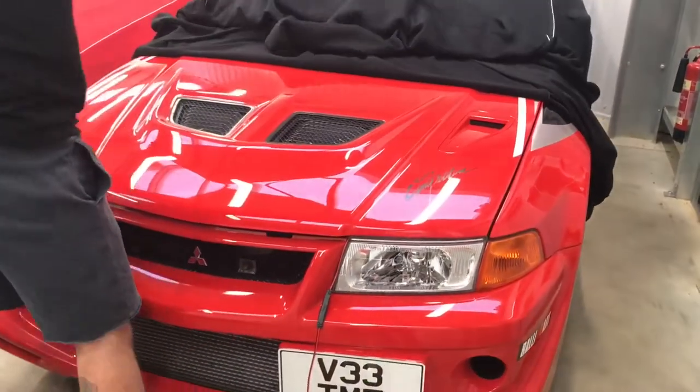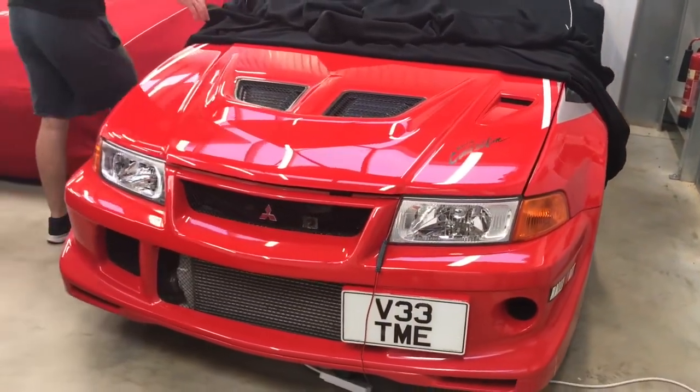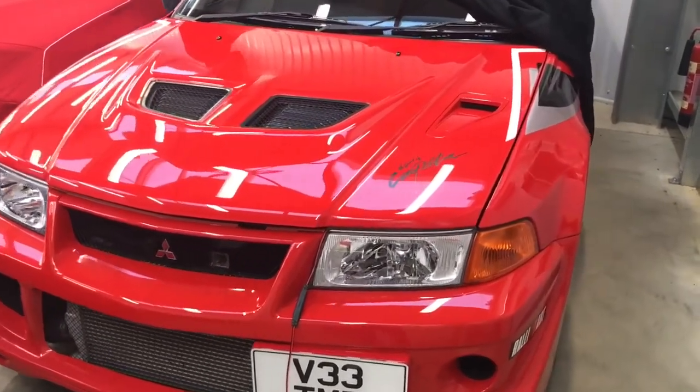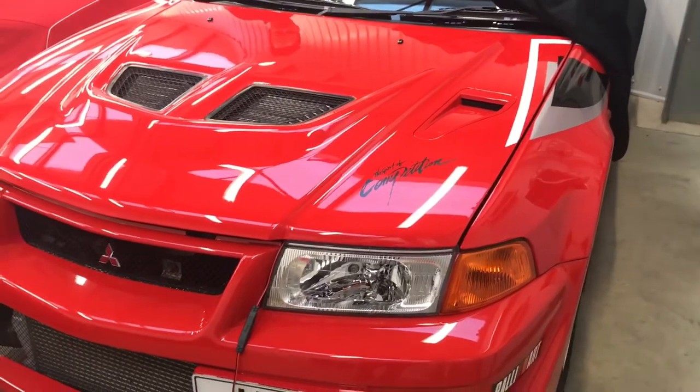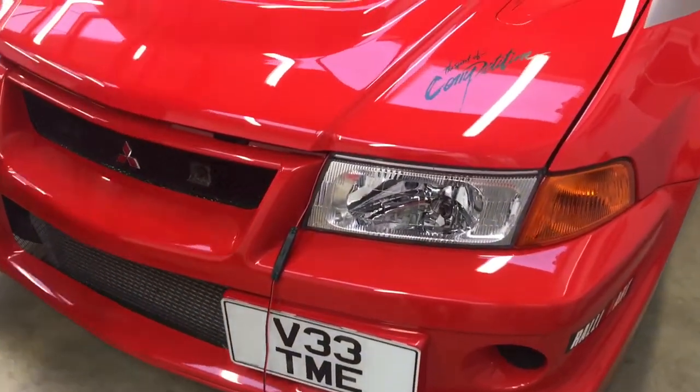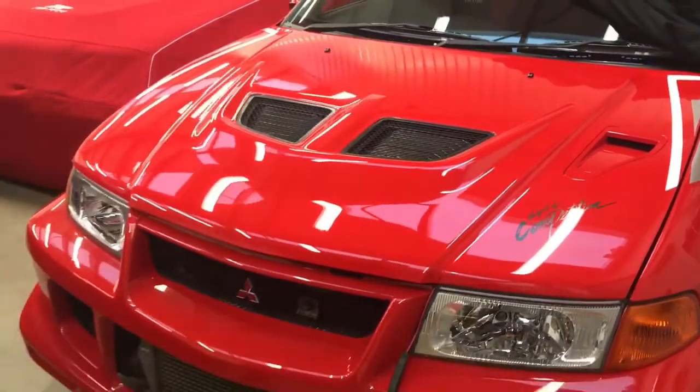But it's a Subaru. Yeah. Nope, it's definitely a Mitsubishi. Yeah, looks like a Tommy Makinen edition. Yeah, and it looks absolutely immaculate. It really is. So this is a red Tommy Makinen edition.